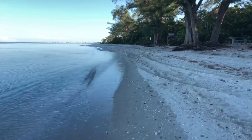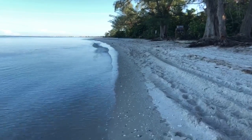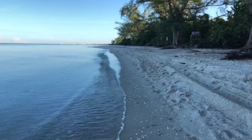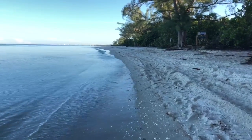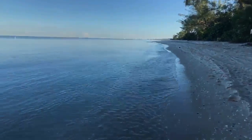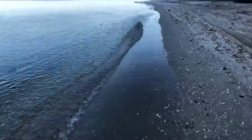The beach looks pretty good here as far as cleanup. The Rangers did a pretty darn good job, and volunteers. I know they had some volunteers out there working. You can see how clear the water is. It's getting clearer and clearer, much clearer than it was when I was out here Saturday. We're still under a red tide warning. Sometimes looks can be deceiving.